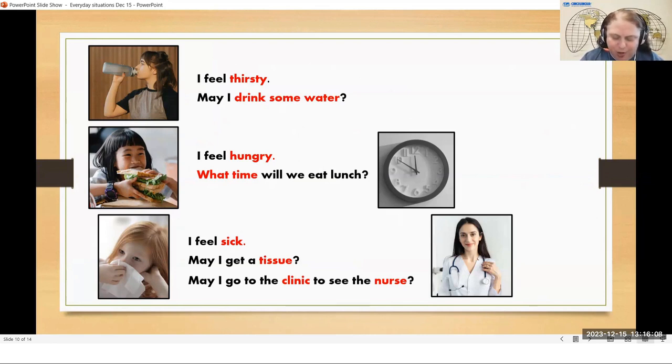If your child is thirsty or hungry at school, then they can ask these questions to their teacher, and they can have their teacher help them know about getting something to drink or something to eat. Okay, they can tell them what time is lunch, and they can let them go to get some water.